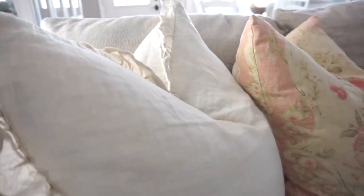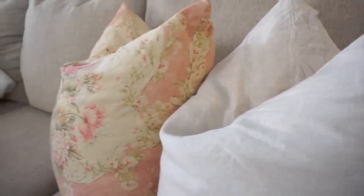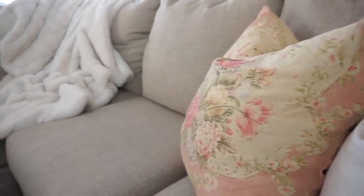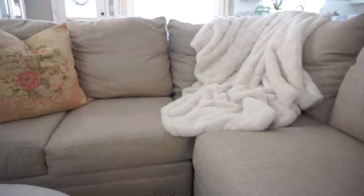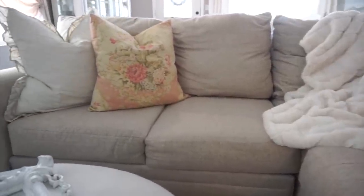I love using oversized fluffy throw pillows to place on my sofa just to give it a little more of a cozy look. I found these linen pillow covers on Amazon, and I do have those listed down in my description box. Unfortunately, the floral covers cannot be purchased anywhere. My mom made those, and I think she did a beautiful job. This fabric is just so incredibly pretty.